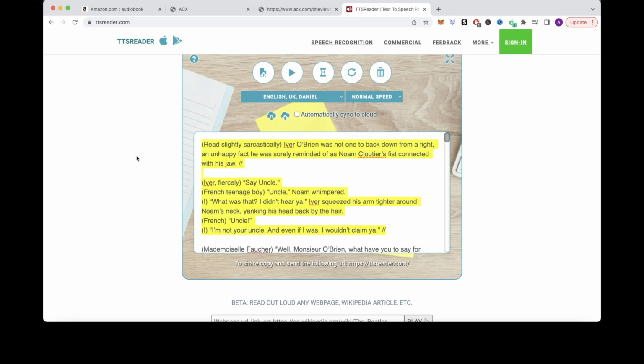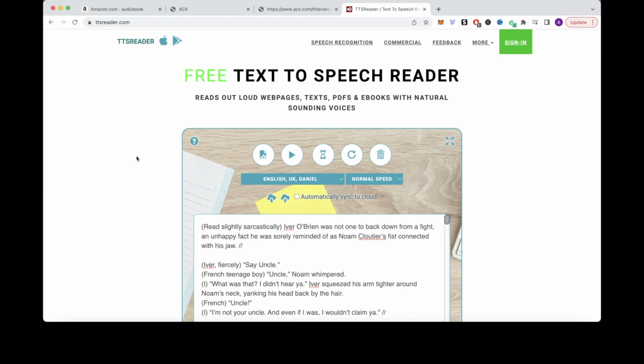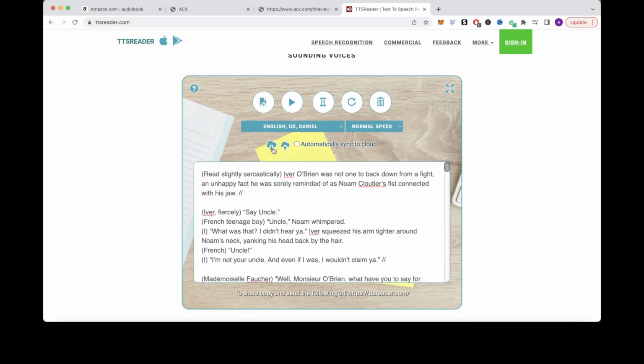Ttsreader has an algorithm that uses AI technology where they will take the text that you paste in here and read it back to you in a natural and professional sounding voice. This process is completely automated and is available in several different options. Once you're ready and have selected an option that sounds good to you, you can then click on this download button right here to receive a downloaded version of the audio recording. This can be sent to your phone, computer, or laptop for you to use however you like.